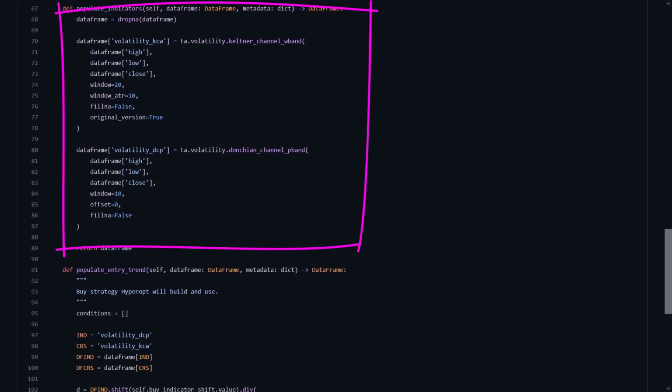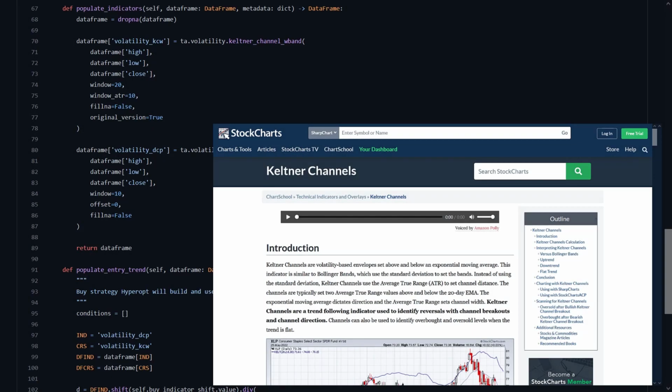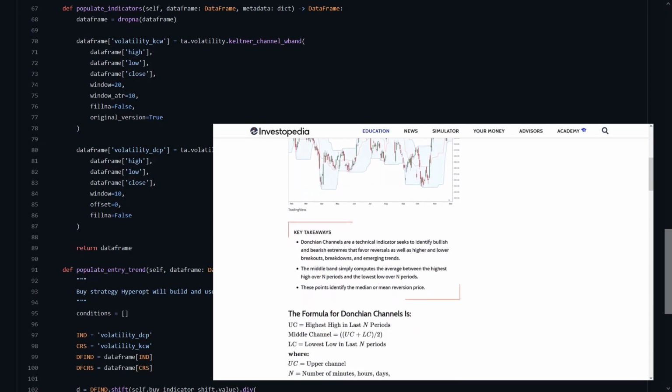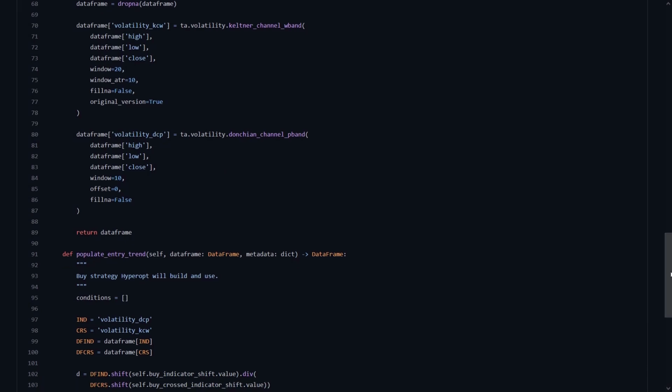In this indicator section, the indicators and parameters are defined that are used in this strategy. And some additional info, this drop NA line is used to delete the lines in the data frame that have missing values. Then the TA volatility Keltner channel width band is used as the first indicator. This indicator determines the width of the Keltner channel. And the second indicator uses the volatility Donchian channel P band, or in other words the percentage band of the Donchian channel. Now what on earth will this strategy do with these indicators, I reckon?